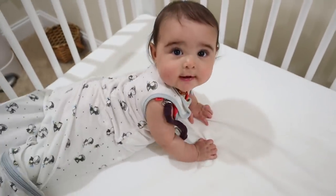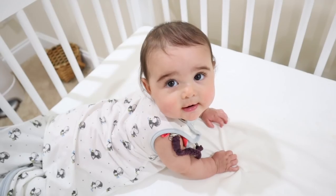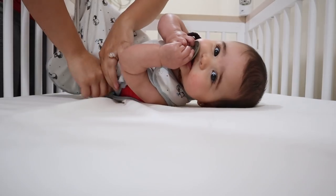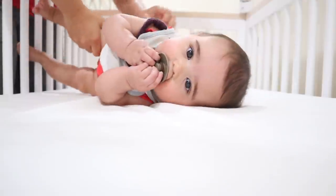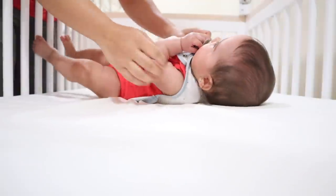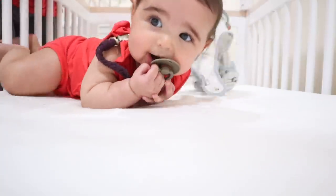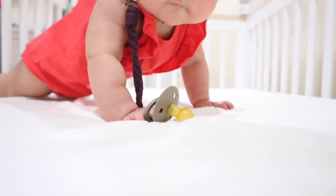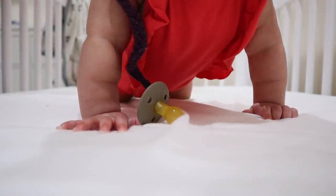Hit the camera. Look at mommy. Hi, Millie. Did you sleep good? Hi. Did you poopy in your sleep? Huh? You did poopy in this little thing. Where you going? Let me check. You did. What are you doing? What are you doing? Huh? Alright, let's check your diaper.